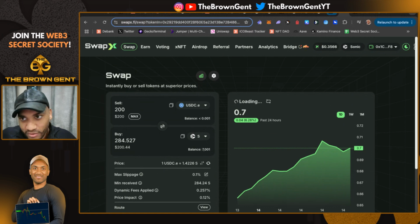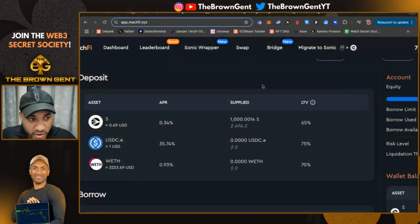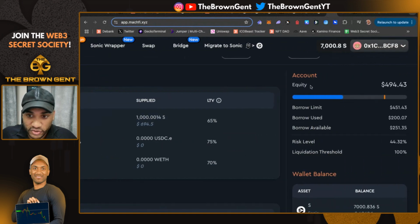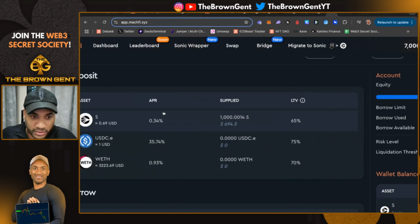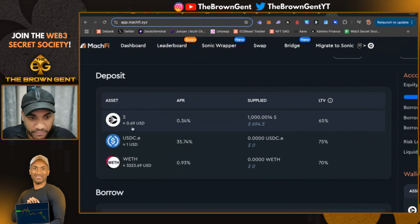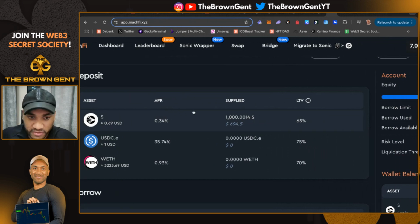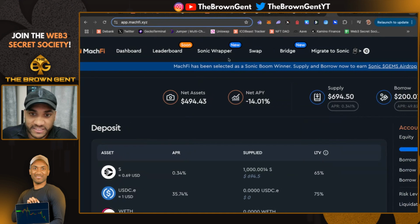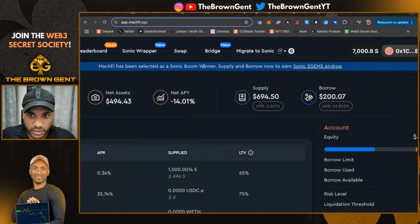So before we continue in SwapX, I hope it's very clear here with MockFi. Very, very easy. You check over here, your account equity, 494. Liquidation thresholds at 100%. Means that the Sonic token has to go to about probably 30 cents for me to have any issues. Obviously going to monitor this, but it's a small position and it's me getting exposure in MockFi, especially because it was selected as a Sonic Boom winner.